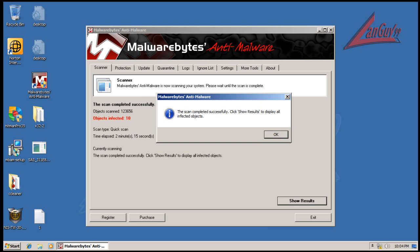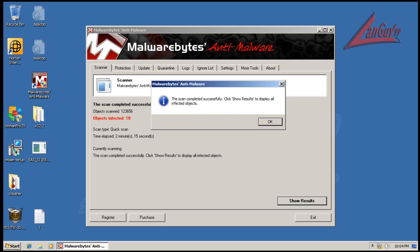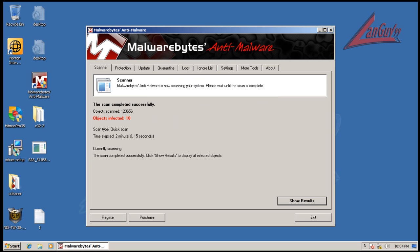Alright guys, so the internet is still broken. So what I did is I dropped on Super Anti-Spyware, and I did the repair to repair the internet, but I haven't restarted yet. I had to reinstall Malwarebytes, and this is an old database, I think it's like 200 and some days old, but it still found 10 things.